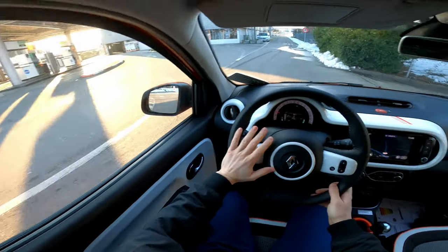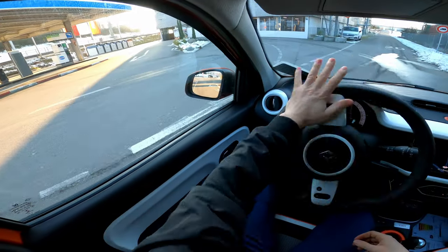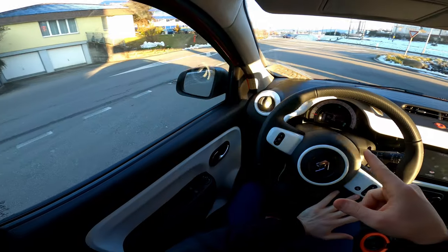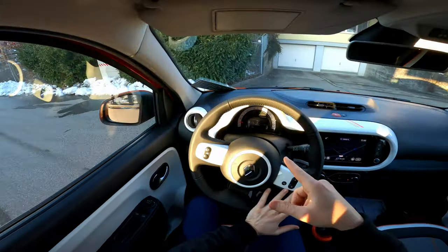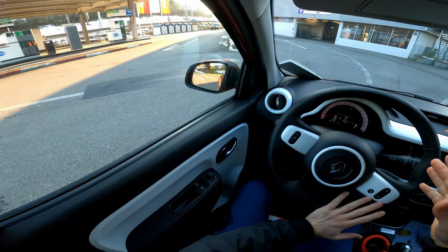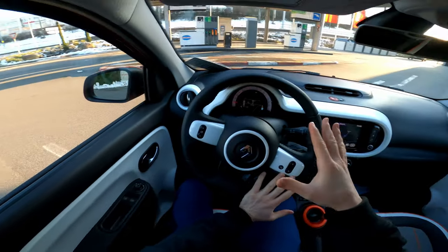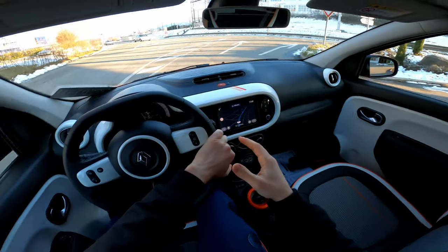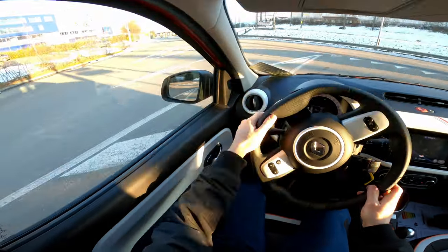You have great visibility. It's a small car for the city. You can see right here the turning radius, as I said before. It's super, super good. It's mega impressive in a small space like that. You are able to turn the car. That's impressive. And also, if you want to park the car, you will park it in no time.